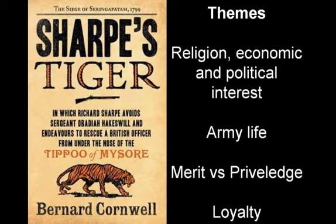Now, the book presents a number of themes. They're not exactly out there, and they don't seem as important as the actual action sequences of the book, but they're still there. We have a very good theme about religious, economic, and political interests, and the reason this war is happening. The war is not portrayed as good versus bad guys, it's just a war, and this is the reason it's happening. And then, of course, it portrays that there's bad and good on all sides.